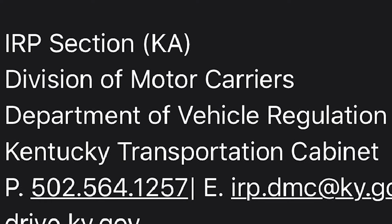You would think that the transportation department, and I mean, look at the signature of the email: Division of Motor Carriers, Department of Vehicle Regulation, Kentucky Transportation. Who else am I supposed to talk to? Let me know what you think I should do.